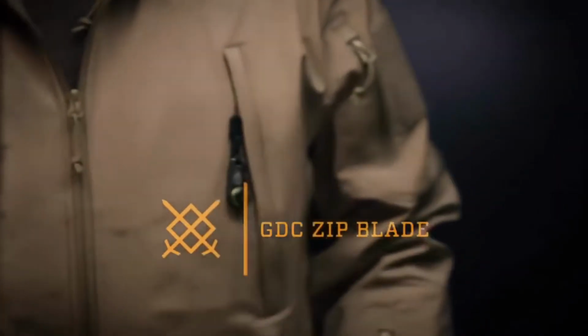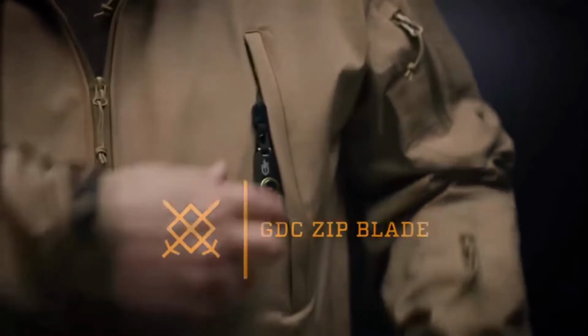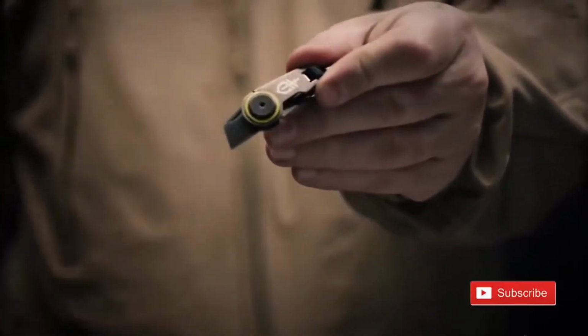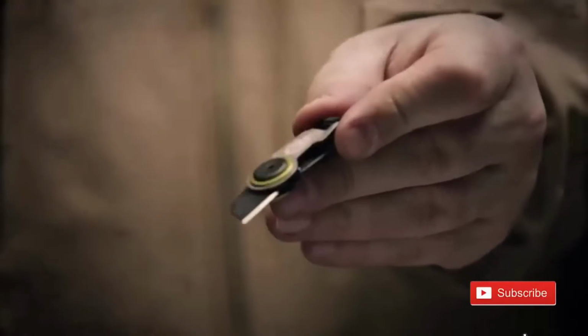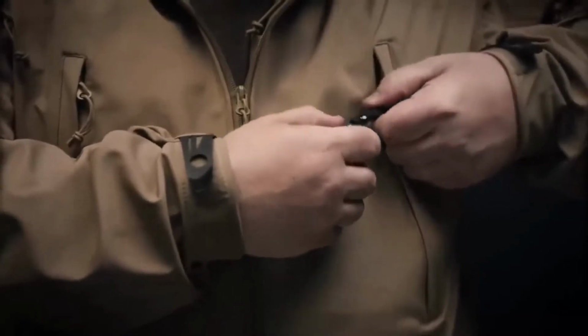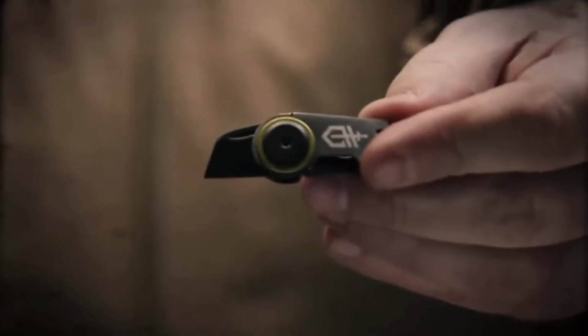This is the GDC Zip Blade, part of the new Gerber Daily Carry collection. With the GDC Zip Blade, you'll always have a cutting tool nearby. It features a lightweight, durable, fine-edge utility blade and includes a frame lock for safety. It can be attached to your jacket or your pack, and there's a clip for quick release. This is the GDC Zip Blade.